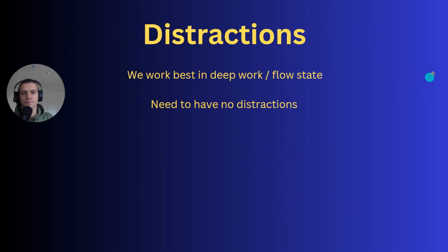Distractions, let's go. So we work best in something called deep work, or flow state. You might have heard of the phrase flow state. Let me explain flow state. You've probably experienced it at some point before. Flow state is when you're just locked into a task and it feels easy to you. It feels like a breeze. You do it, time completely disappears, you forget about time, and it just goes perfectly. That's when we work best, when we're in flow state.